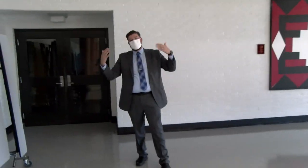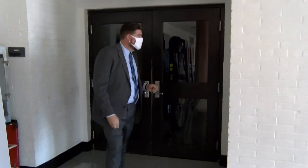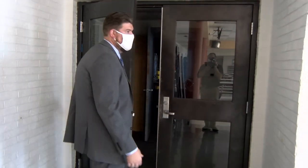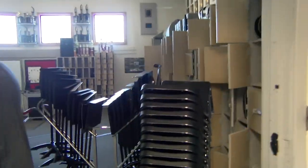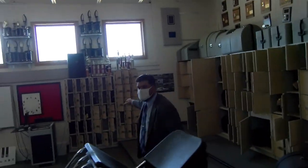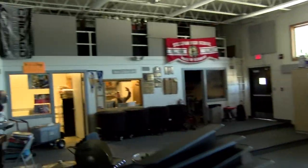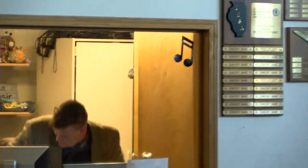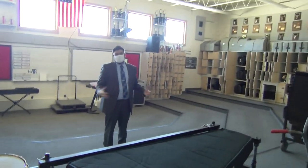So we are now on the other end of the commons, and this is the band room. So for those of you that are wanting to play an instrument, learn an instrument, and join the band, this is where you'll do that. So as you can see, we've got all kinds of stuff in here, instrument lockers. Our new band director, Mr. Tripp, is in there getting some work done. This will be, for those of you that are interested in learning an instrument, this is where that magic happens.